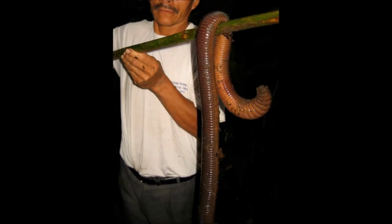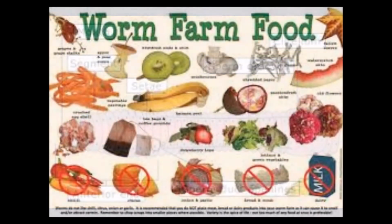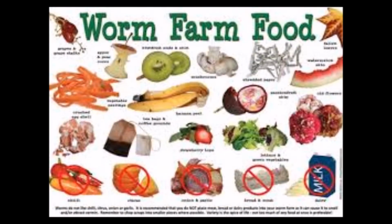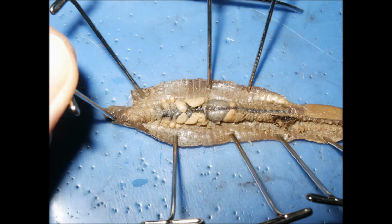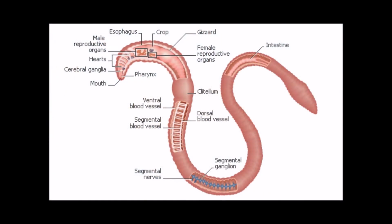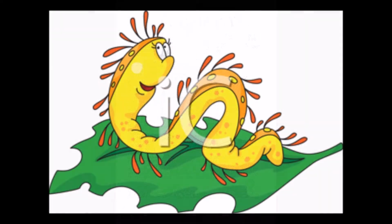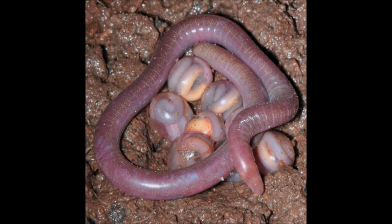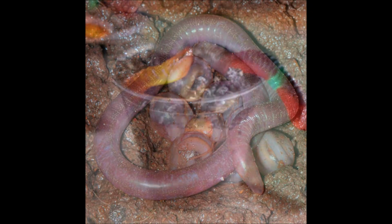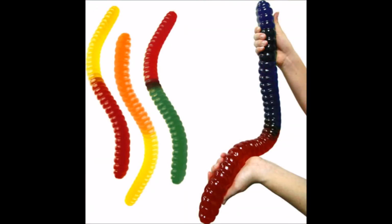The major blood vessels are the dorsal and ventral vessels and the 5 aortic arches located over the esophagus. Which way does blood flow in a worm? From dorsal to anterior, from the aortic arches down to the body. The nephridia are located 2 per segment, except 1 through 3 and the last ones, and their job is to filter the blood.